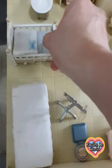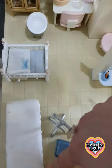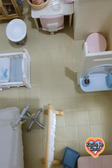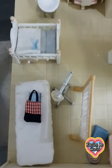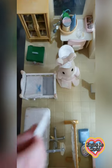This is a crib for the baby. There. Curtain. And here. This is a pacifier for the baby. For the baby, this is a get well soon accessories of the hospital. Yeah. It's really, really good. It's super cute.